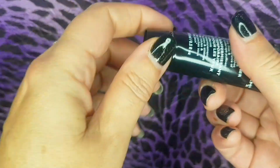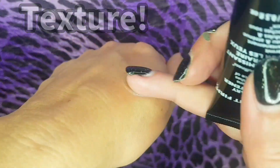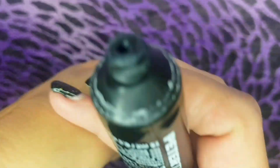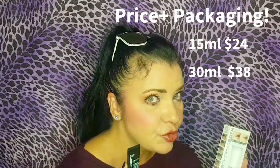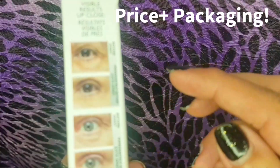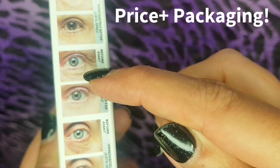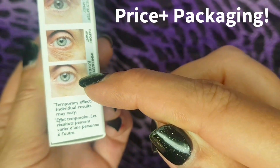So let me show you the texture close-up of this amazing eye cream. It's just like a gel formula. So let's address the price and packaging. Now, I bought the 15ml, which is $24, and it also comes in a 30ml size, which is $38. Here's the packaging. You can see the before, after.